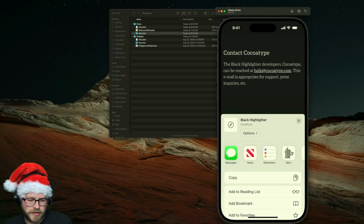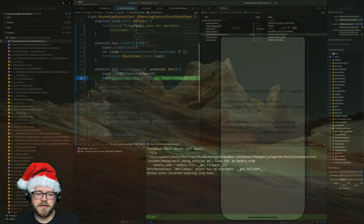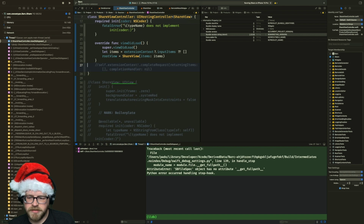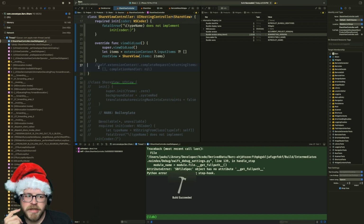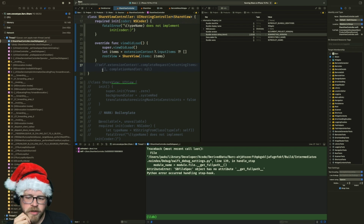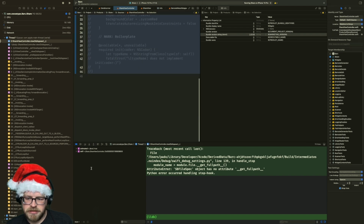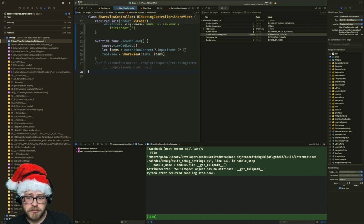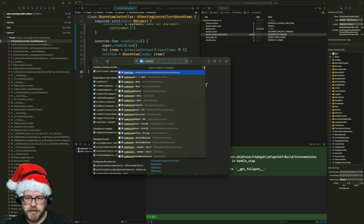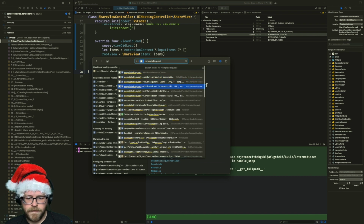Share, Bark. Boom, look at that. Okay, so I think we can make this work. We don't need no stinking view to appear. That's fine. What we need to do is when we get those items, we're going to scan the barcode. We're going to create a barcode. We're going to present it to the user, and we're going to give them a button to accept or cancel. Whichever we want. Okay. I think that's a good point to start.